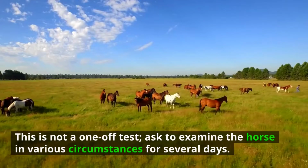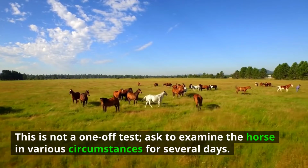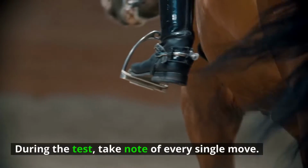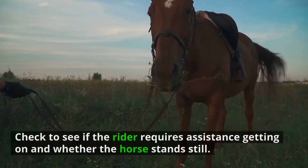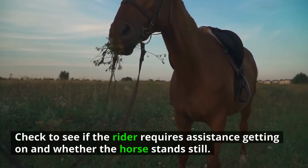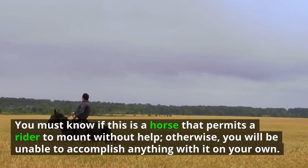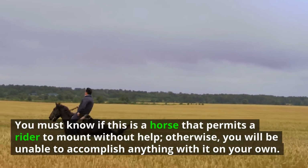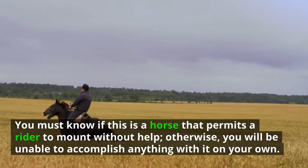This is not a one-off test. Ask to examine the horse in various circumstances for several days. During the test, take note of every single move. Check to see if the rider requires assistance getting on and whether the horse stands still. You must know if this is a horse that permits a rider to mount without help. Otherwise, you'll be unable to accomplish anything with it on your own.